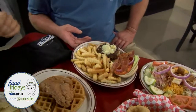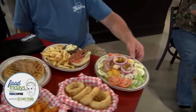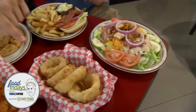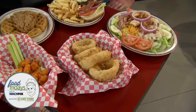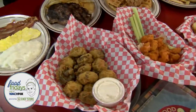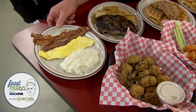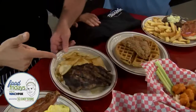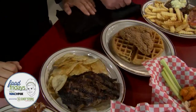Hang on, we did try that. Of course, you got your chef salad for the lighter eaters. Got homemade onion rings. Got bang bang shrimp. You have a mushroom appetizer. Oh, very nice. And of course, your breakfast: eggs, bacon, and grits. Breakfast champions. This is my favorite right here, 16-ounce ribeye. Is that what you eat for breakfast on a Friday morning? Oh, yes, sir.